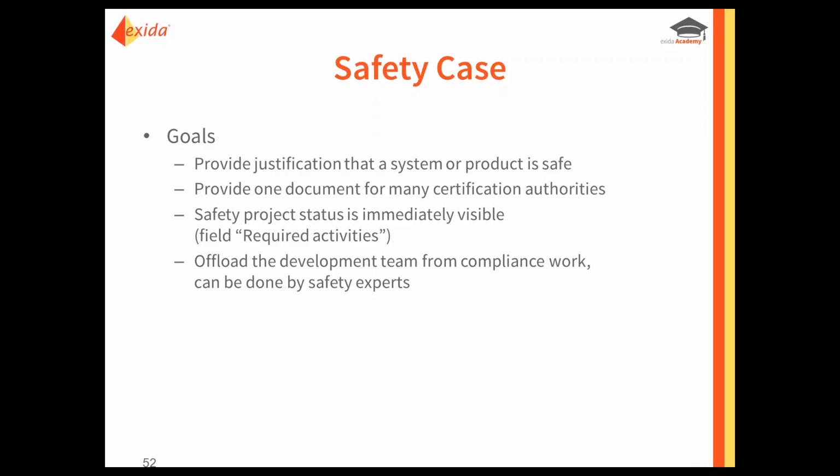It looks to make sure that you have your safety project status immediately visible, and as well you can offload the development team from the compliance work so you can keep on working on your regular jobs and give us the task of putting the evidence and arguments for each requirement. Because we work on this every day, we're able to do it faster than you would be able to do it if you're learning IEC 61508 for yourself.